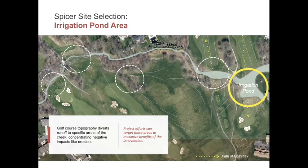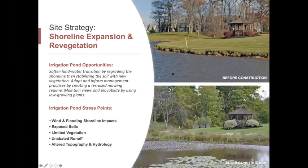So what you're going to see here in the yellow circle and the dashed circles as well is the area of the project that we're highlighting, and we're going to talk a bit more about what we did in each of these different areas. The image that you saw previously was the irrigation pond, and I'm going to first go into a little bit more detail about how we addressed the irrigation pond with some of our management and design strategies. So you'll see here, I talked about some of those clues that you'll notice.